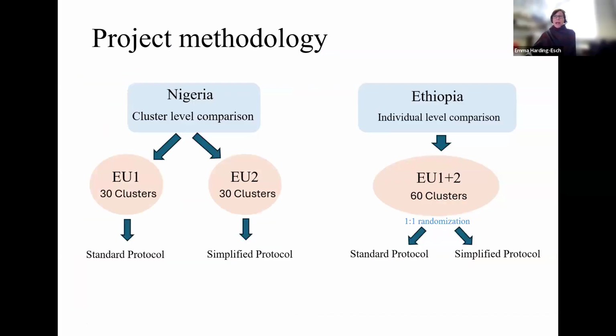So just to highlight how we implemented these two different protocols in the study. In Nigeria, we performed a cluster level comparison. One EU was measured using the standard protocol, and the other EU was measured using the simplified protocol. But then we realized that there could be potential confounding of results because of intrinsic differences between the EUs. So in Ethiopia, we randomized participants at the individual level, to either the standard or simplified protocols.